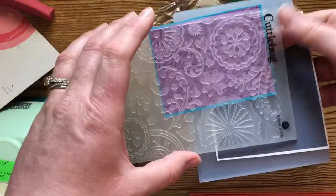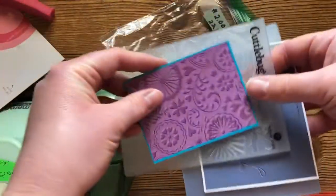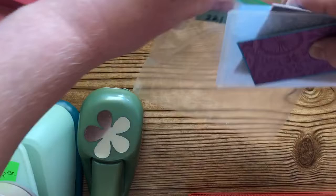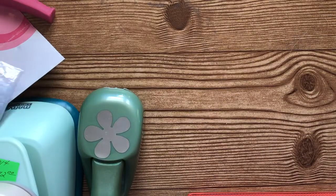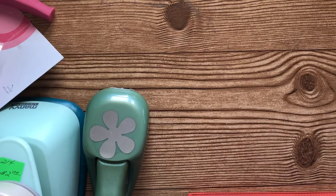And then this one is this pretty floral pattern. And this person included these pictures so you can see what it looks like. So yeah, I just got one. There were a bunch of embossing folders, but I have some that I don't use probably as often as I could. So I didn't want to go too crazy there.